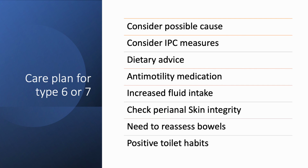Then again, you need to reassess the bowels. So this point is also repeating from the care plan for type 1, type 2. So here also you need to reassess the bowels. It's very simple. It's what we are already practicing in this country. So I've just explained it in detail. Remember only these key points and understand them, and try to apply them and use your own words when you are writing the plan of care.